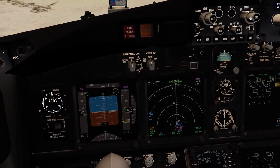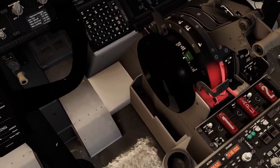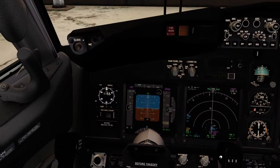Hartsfield-Jackson Atlanta information, Delta 1062 Blue, with the wind light and variable. Visibility 10 miles. Skies clear. Temperature. Delta 1326, ready to copy.